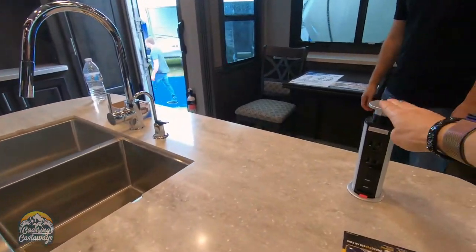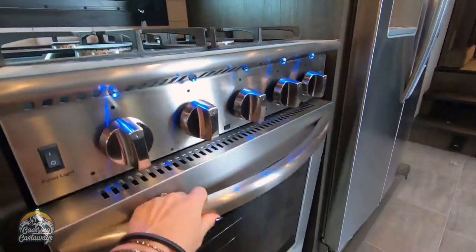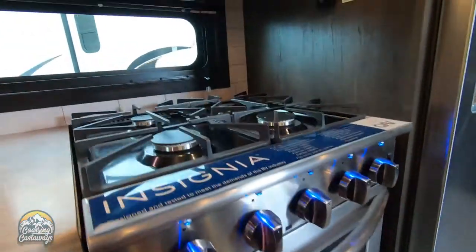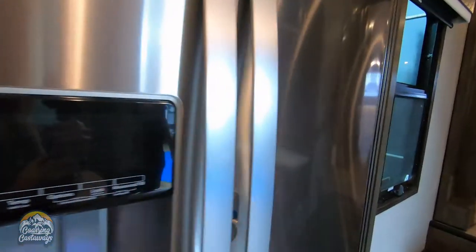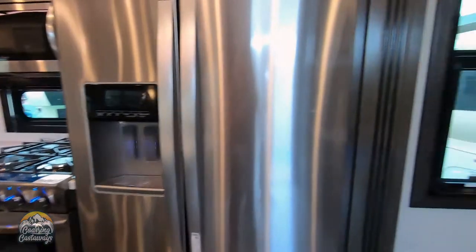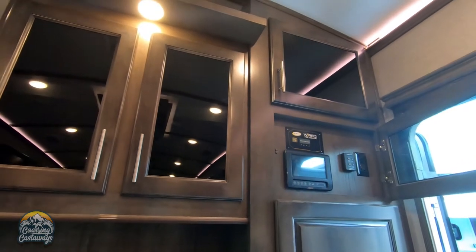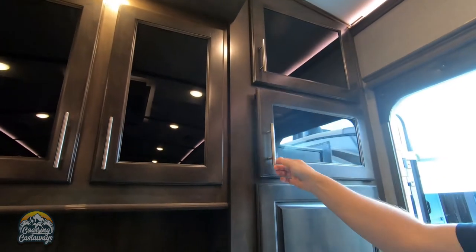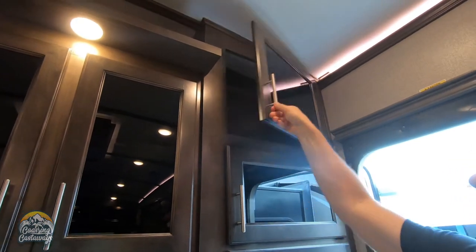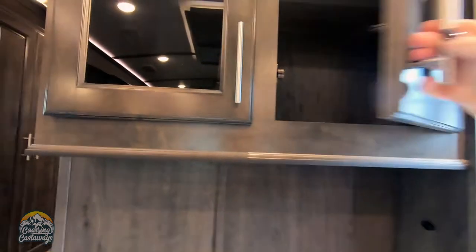We have USB and a plug-in here on your island. And check out the oven and four burners, which is awesome. Pantry storage and nice fridge. Your residential fridge with ice and water, coat closet, all kinds of storage. Look up. Oh, and that's your controls. So you got a control pad under that one. On the top one is a little bit of storage up there. And then we have some right here too for something small.